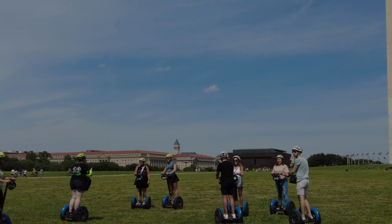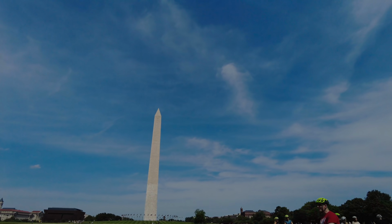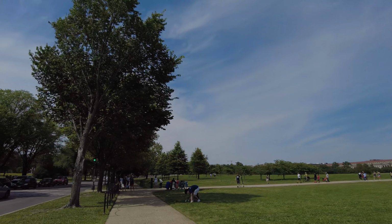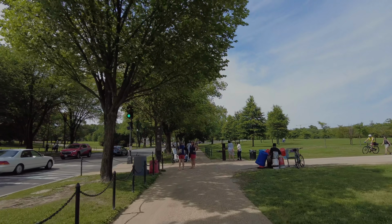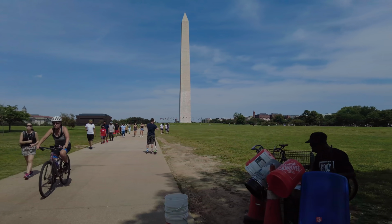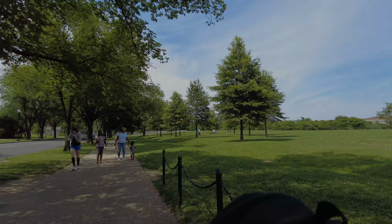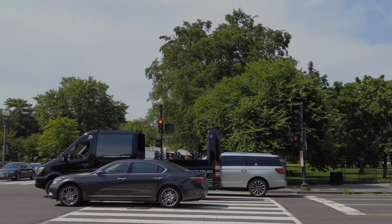It's a gaggle of Segways. A gaggle? A posse? A herd? What do you call a group of Segways? I don't know. A motorcycle gang of nerds. I didn't know Mercedes made convertible Sprinters.